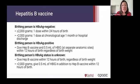In general, if the birthing person is HbSAg negative and the newborn is greater than 2 kilos, then that newborn will receive a dose of hepatitis B vaccine within 24 hours of age. If the newborn is less than 2 kilos, then the dose should be delayed to either 1 month chronological age or hospital discharge, whichever comes first.